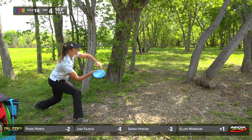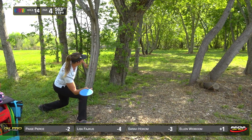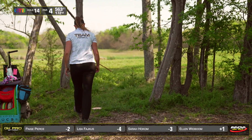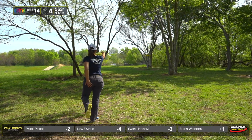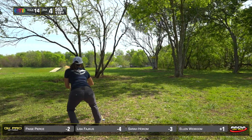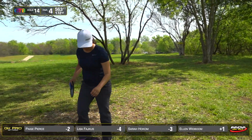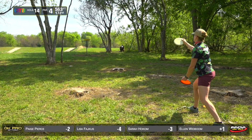You got a tricky little upshot. Yeah, this is not fun to throw. I mean, I guess it is kind of fun to throw, just not when it matters. In practice, it's a lot of fun. Long look from Lisa. Yeah, she didn't like it. You can always tell that when the players are a little off balance on their release.